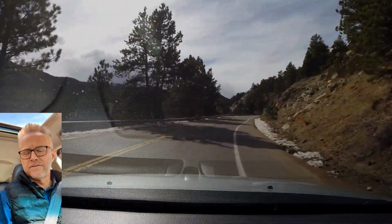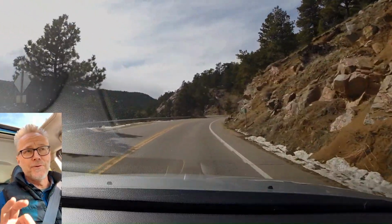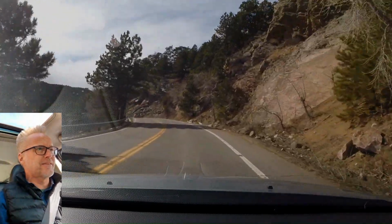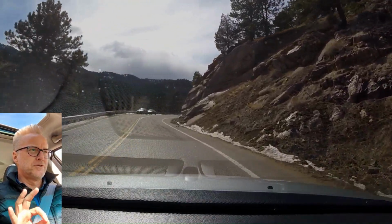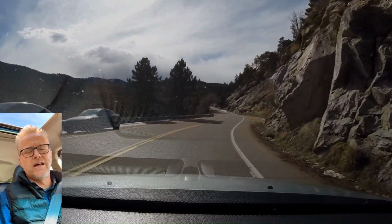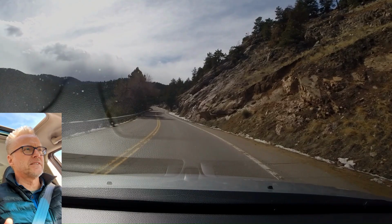I love this drive. This is fun. I hope you have, wherever you live, I hope you have somewhere to drive. Again, this is 3 miles. 3 miles up, 3 miles down, 6 miles, you're done. It's a beautiful drive to enjoy at any speed. I'm doing 25 miles an hour right now, and I love this drive. I hope you have something like this you can get out and drive.